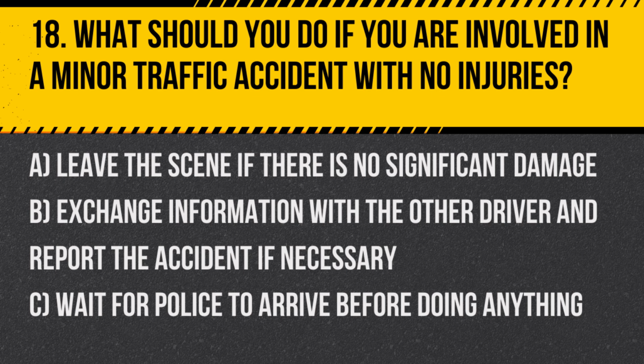A. Leave the scene if there is no significant damage. B. Exchange information with the other driver and report the accident if necessary. C. Wait for police to arrive before doing anything.